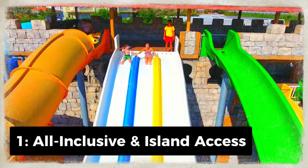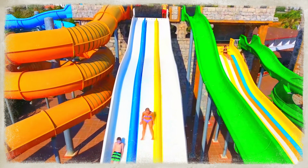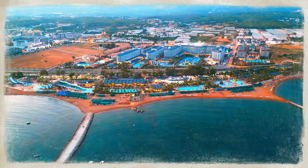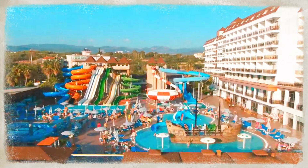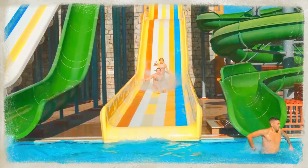If you're thinking about booking the Eftalia Splash Resort, then there's actually a lot of hidden value that's not immediately apparent. For example, your stay includes full access to Eftalia Island, a massive beachfront water park and entertainment complex shared by multiple Eftalia properties. This setup gives you two destinations in one: the hotel itself and a beachside playground packed with slides, shows, and snack bars, all included.